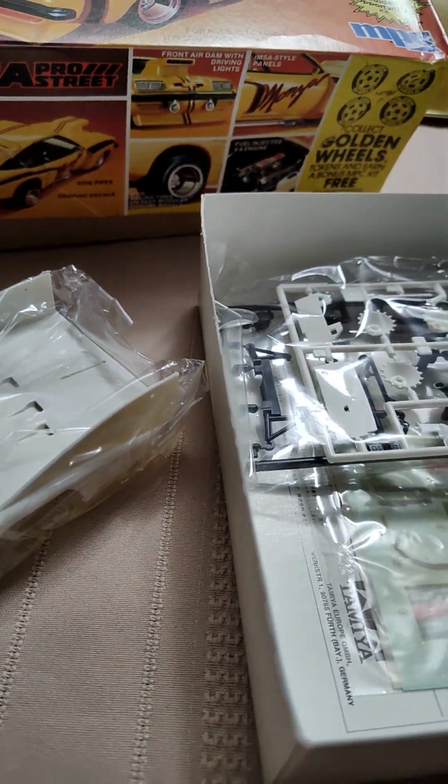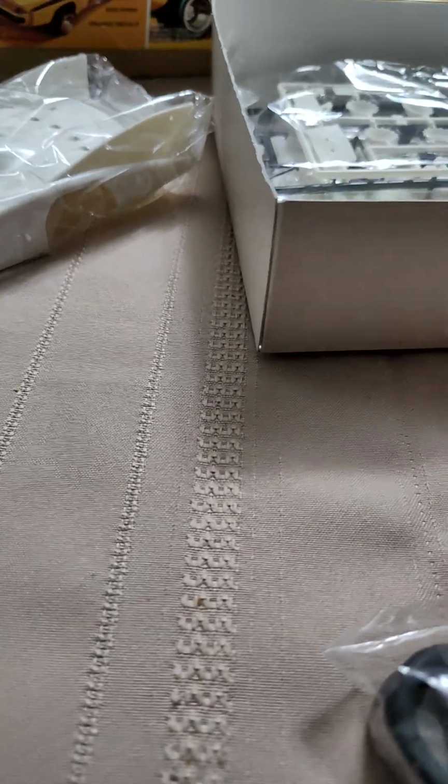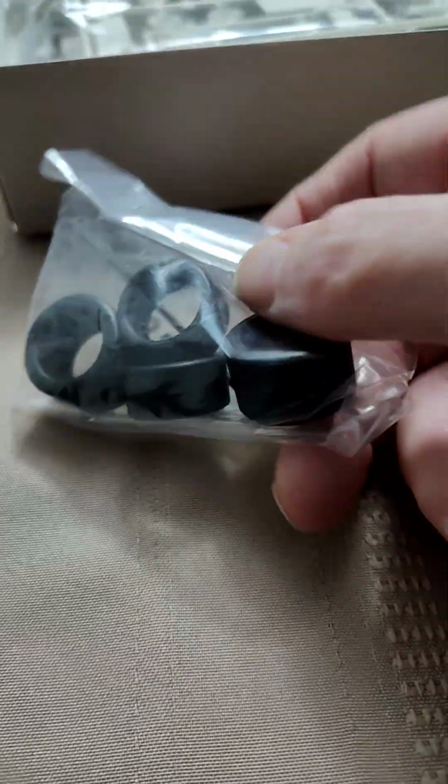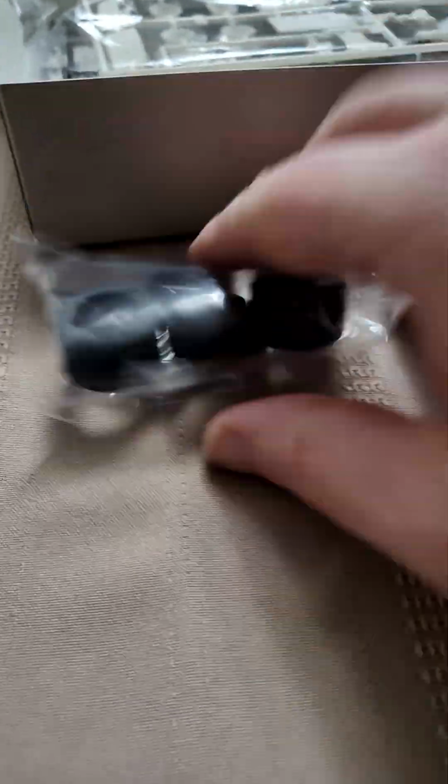Here, you have your metal axle. You got your metal pins, metal axle, metal pins, tires. Wow, I'm botching it up.